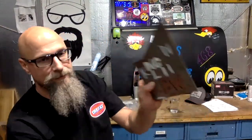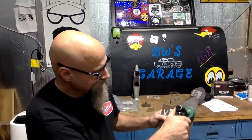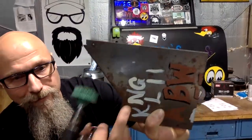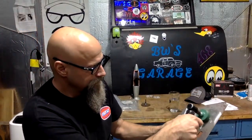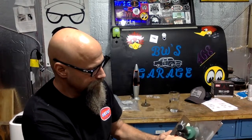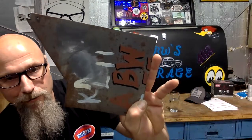Now I'm not sure which grit this one is, but you can see there's paint on this side. It should take it right off too. This might be one of the softer grits. I'm not positive until I look. Look how fast it took that letter off. Now watch. I'm going to take these three letters off right here. There you go. That quick.